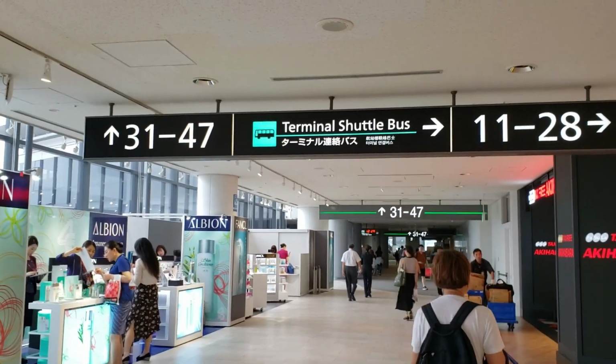So I just made it through security, and I definitely think Narita is a bit more of a labyrinth than Haneda. If you recall, Haneda is just one really big long corridor, over 1,000 meters long. And this one has directions everywhere. Up ahead I have 31 to 47, turn right 11 to 28. So we have some time, so we'll walk around and see what we can find here.